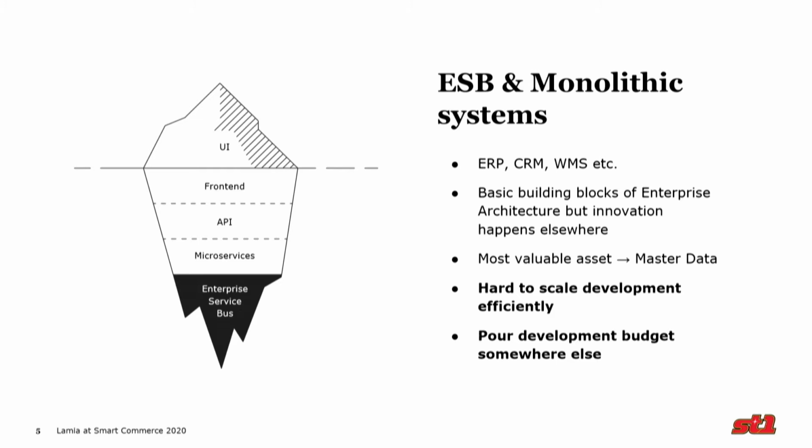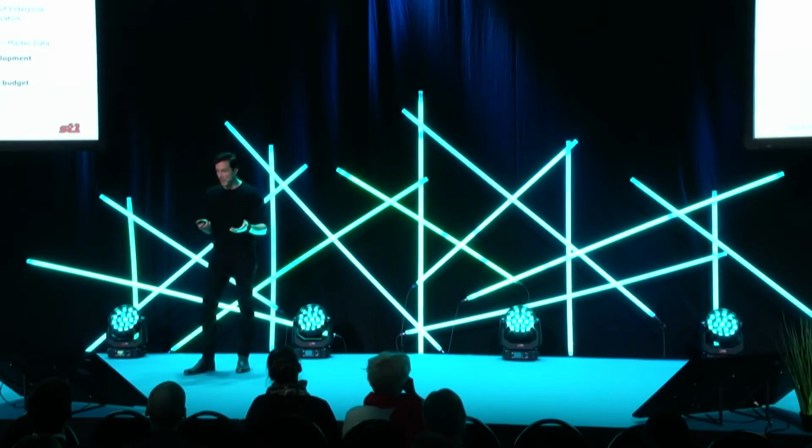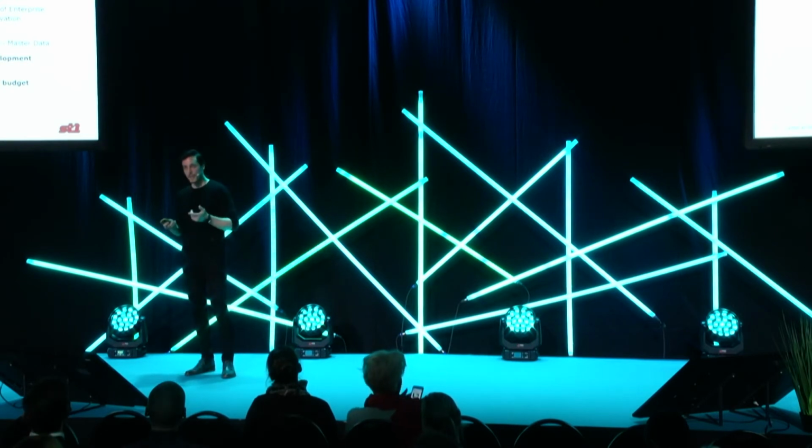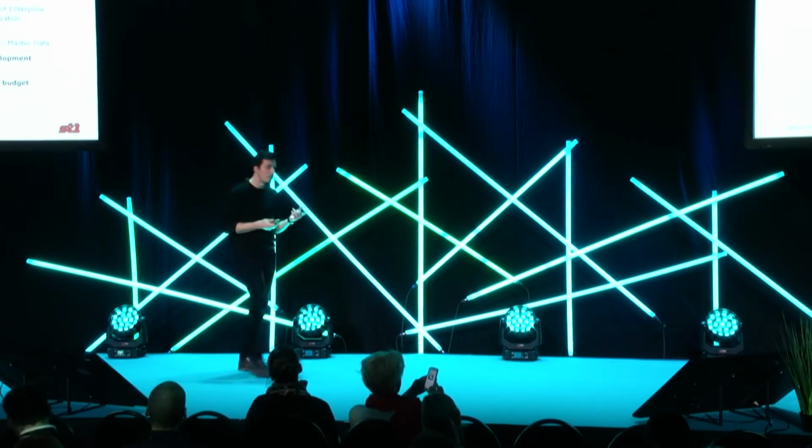First we have the boring stuff at the very bottom. We have the legacy systems, the enterprise service buses, and so on, like ERP, CRMs, WMS, and so on. These are, of course, the basic building blocks of the enterprise architecture. You will need these to ramp up your digital development, but this is not where you should be pouring your development budget.